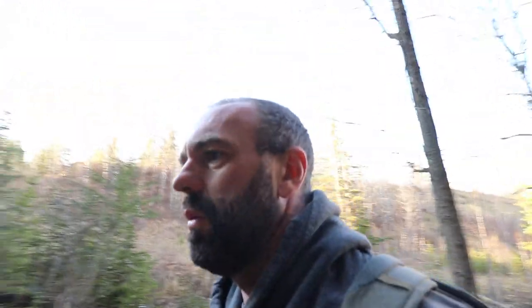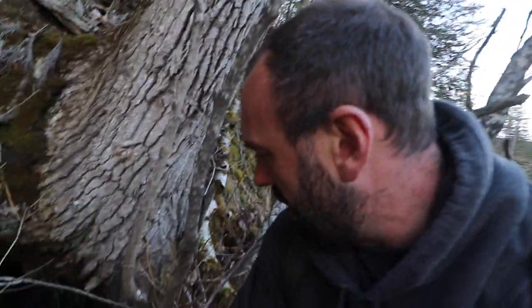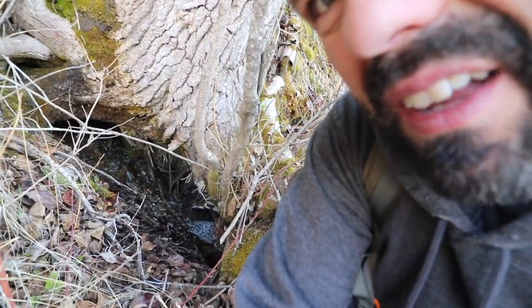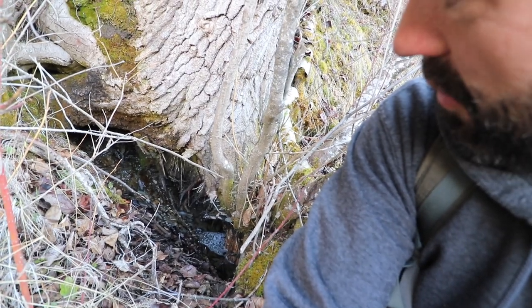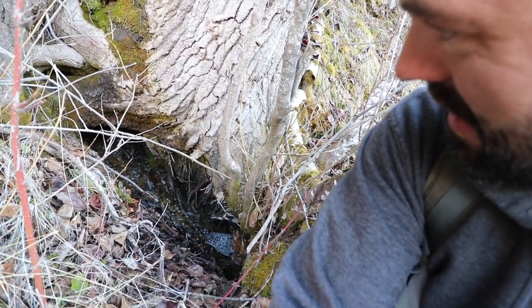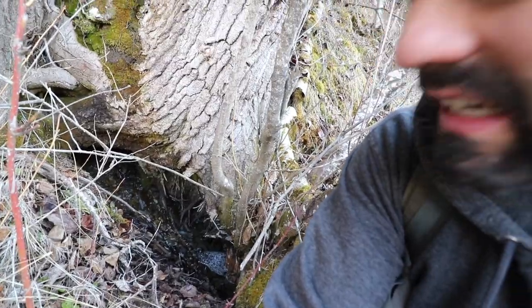So this pipe was here. The owners must have known about this spring. There's actually a whole bunch of springs along this slope here. There's a really cool one right here that happens to be right underneath this aspen. Oop, I'm falling into it. And so you can see down there, it's the coolest spring ever. It just pops out from underneath the tree. I just can't even believe that one.